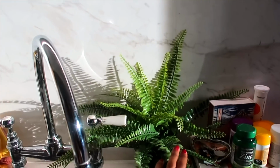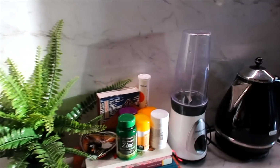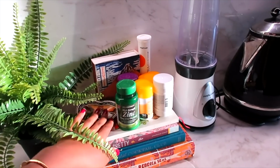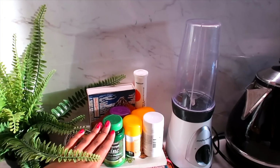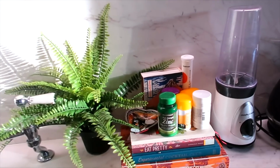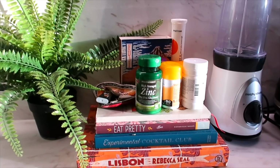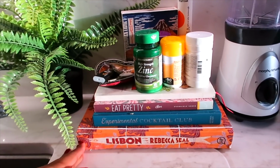This fake plant I got is from IKEA. I think all of the plants in this flat are from IKEA. And then this station is basically where I drop my keys, and is also where I put my medicines and vitamins, just as a reminder to take them, because you know, coronavirus. And then what's supporting that are these cookbooks, which I all got from TK Maxx.